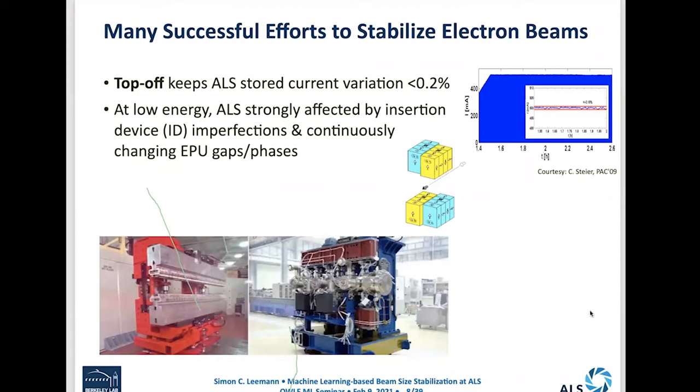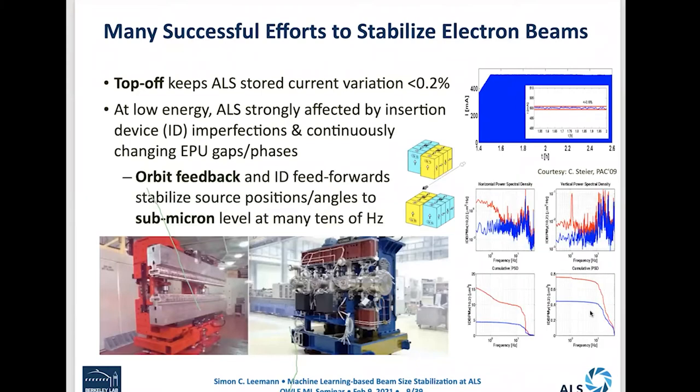And so this has been a major topic of research for the last 2 to 3 decades. One thing that is commonly done here is to use orbit feedback. You'll find this in pretty much every third generation storage ring, where you stabilize the beam position and angle over a very wide frequency range, all the way to hundreds of hertz, against the effects of these insertion devices, but of course also against vibrations, settlement, these kinds of things. That has been very successfully done.